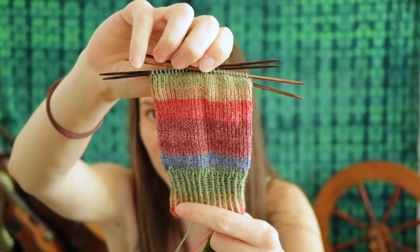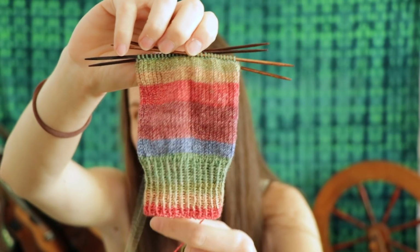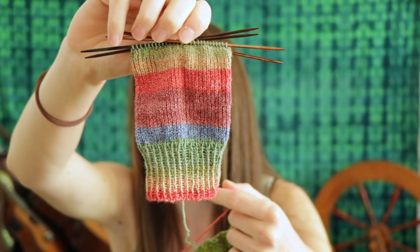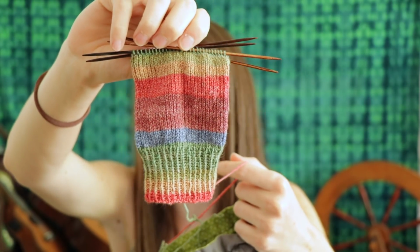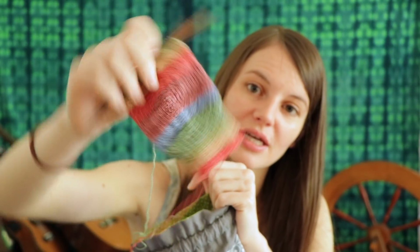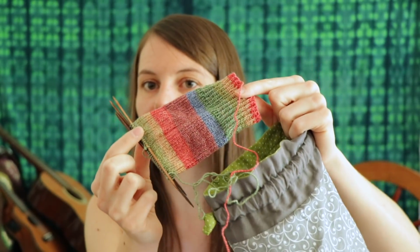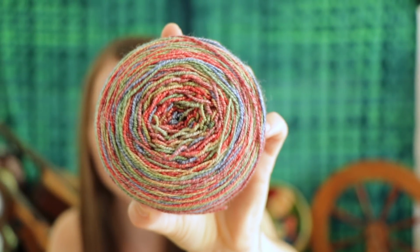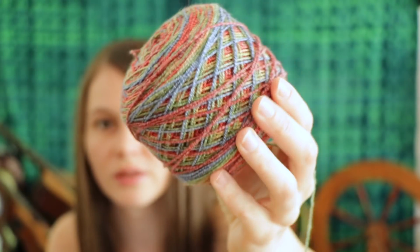Inside lives this wonderful rainbow sock yarn that I saw just this week in the store and I just grabbed it, and now I'm knitting a top down vanilla sock, just like this. This is the yarn. This is not how it comes. I have wound it into a cake.